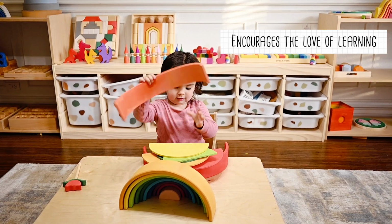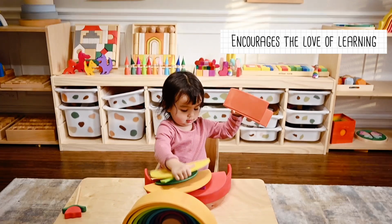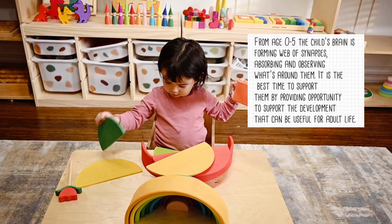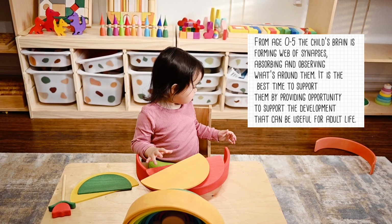Exposing her to open-ended play allows her to explore more, learn new concepts, and come up with some brilliant ideas, which in turn encourages her love of learning, and she is becoming more curious and inquisitive.